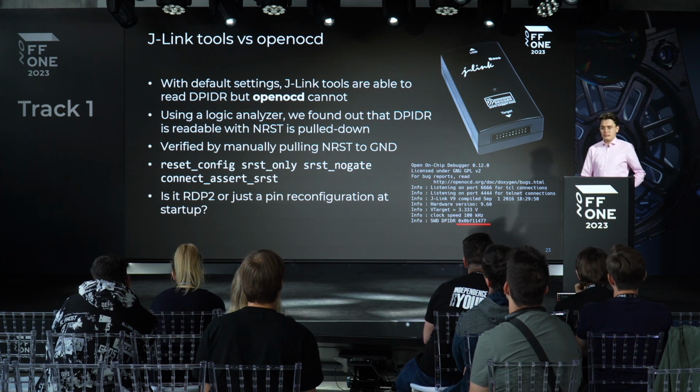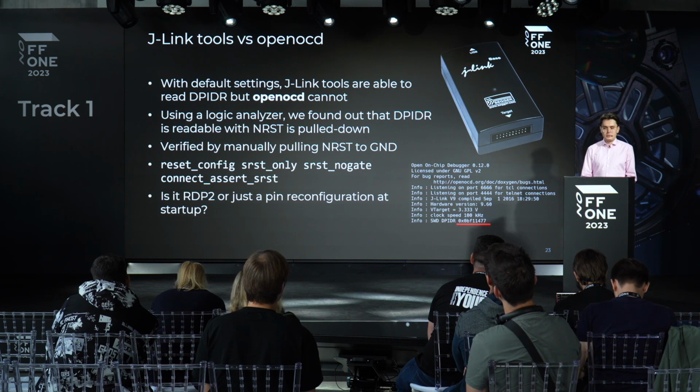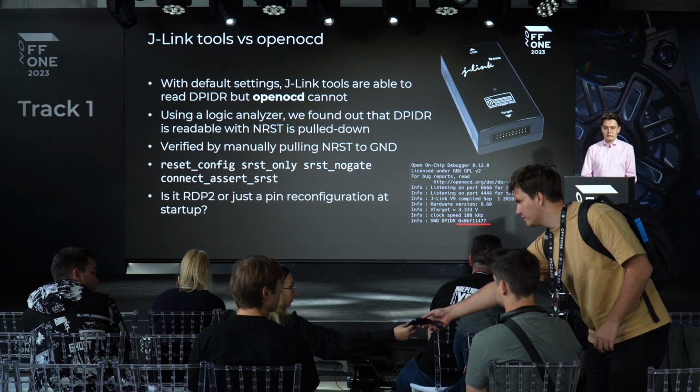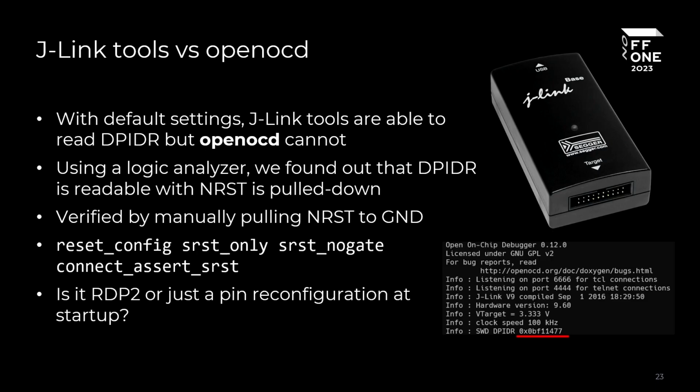I understand I will be repeating something that other speakers have already said, but first we connected a debugger to these pins. We found that with J-Link utilities, although debugging didn't work via them, they could read the DPIDR register. We used a logic analyzer to see that the J-Link utility is trying to read DPIDR in various ways, and one method it used was NRST pulled down when the chip is powered. We checked it manually, then we modified the config for this chip so that we could use it as well. At that time, we still didn't understand whether what we were seeing was a chip locked in RDP2 or maybe just a pin reconfiguration at startup.